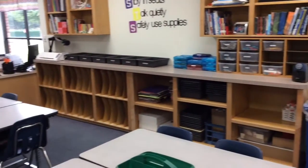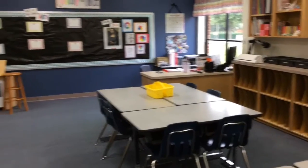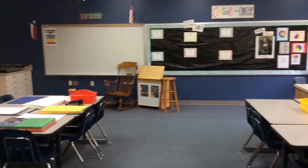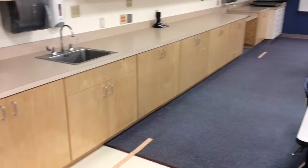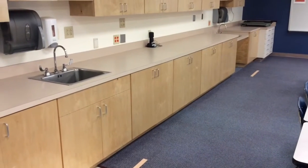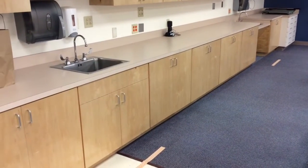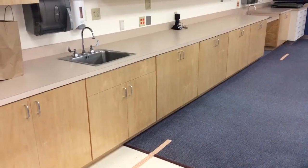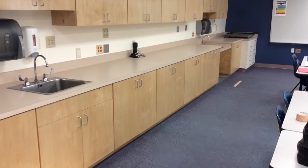Let's see if I can try not to make you sick and show you everything. One last thing I'm going to talk about are the sinks. Okay guys, one last thing. These are my sinks right here. This year I've put some tape down on the floor. When you're using the sink, only one person should be using the sink. So if one person's at the sink, you need to be behind the tape line. I have paper towels and soap over here, and then more paper towels over here.